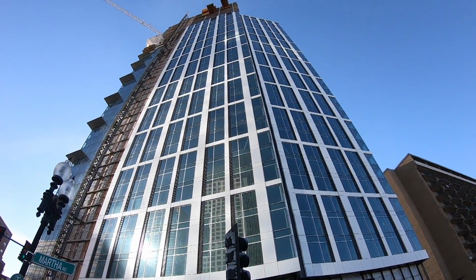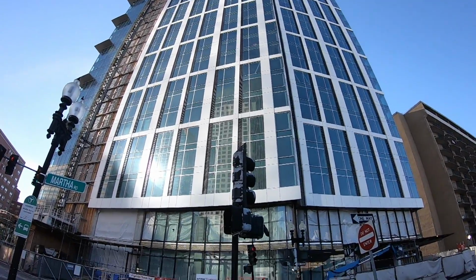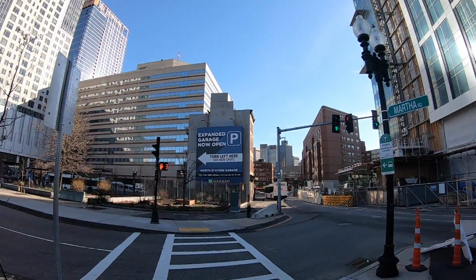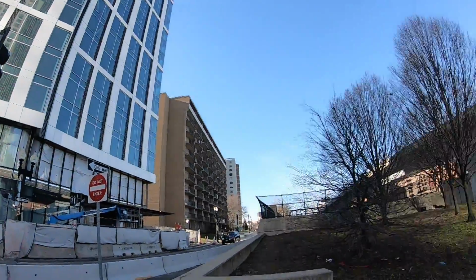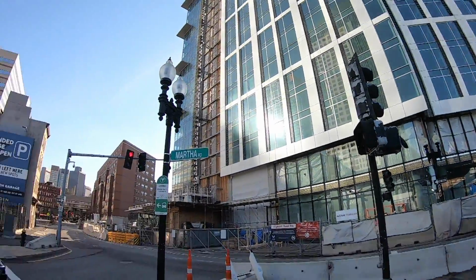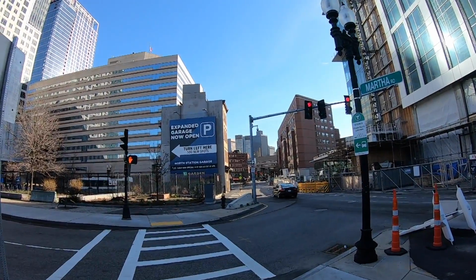Yeah, so here we are. New high-rise in the West End. Right next to the last tenement, right there. Where the Green Line used to come through. I talked about this in my first video. I was standing over there. Let's go stand over there again.